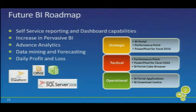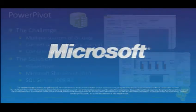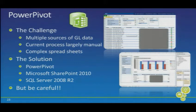So that's very much the Power Pivot story for the BNZ. We had a big challenge. So far we've been providing data at the operational level and the strategic level, but for the tactical level sort of users, we didn't have a tool.